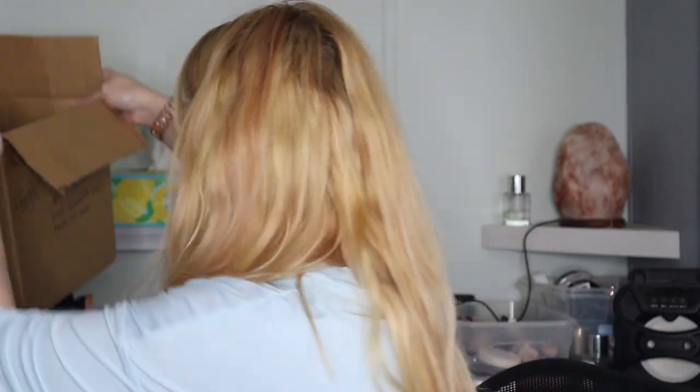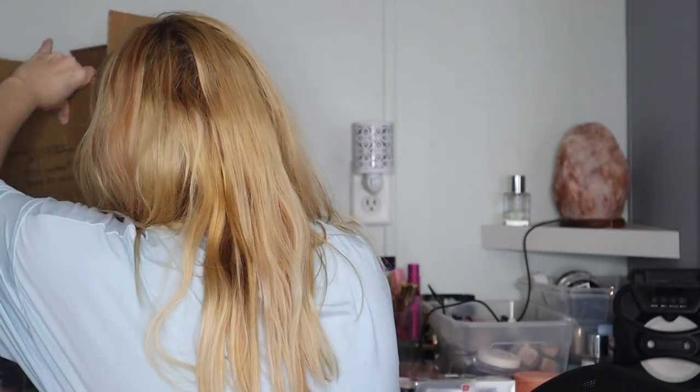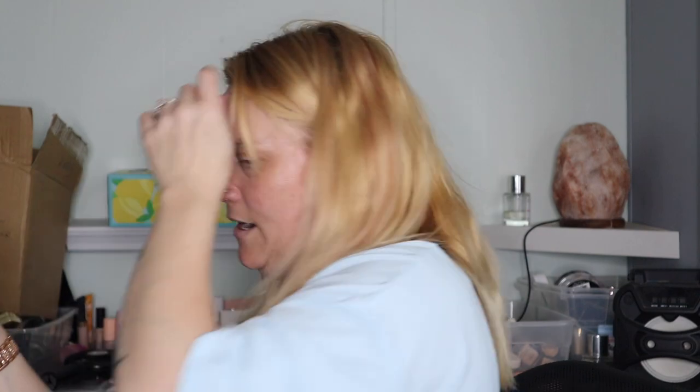I'm trying to figure out what I would do. Okay, let's check out the Cherish. This will go with the lip. We're going to use the Cherish palette by ColourPop because it looks like it'll go with the lip color. All right, so this is what we're doing.